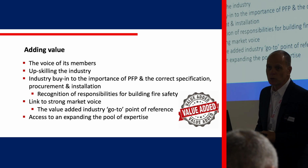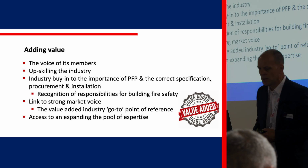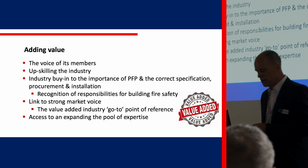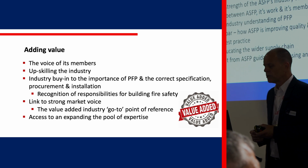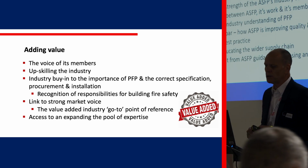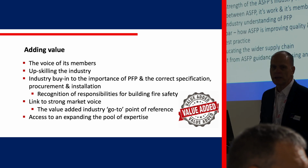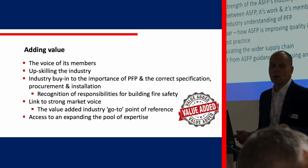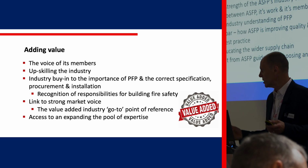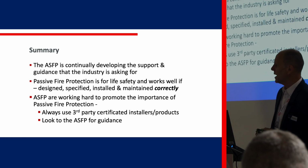As I've said about the website, we're the go-to point for anything on passive fire protection, so I'd recommend anyone who's unaware of the information goes and has a look at our website. There's a huge amount of information that's available there, and there's access to an expanding pool of expertise. So just to summarise it, if you're in doubt, look for the ASFP logo. It speaks volumes. It talks about the strength of the industry. It's a sign of all its members being educated up to a competent level, and the industry's benefiting from the guidance, and also the industry's benefiting from the ASFP members that are operating within the market. So we're continually developing our support and our guidance that the industry is asking for.